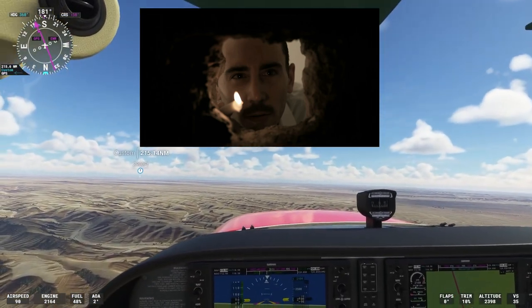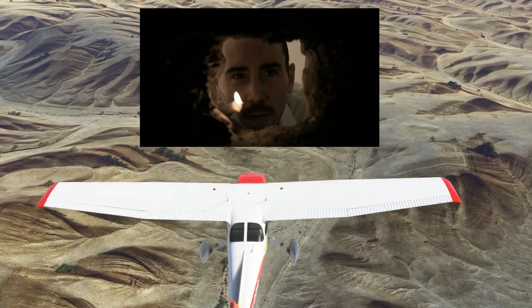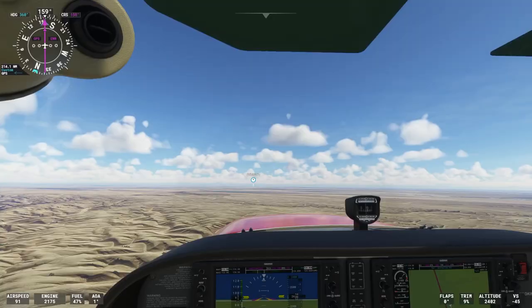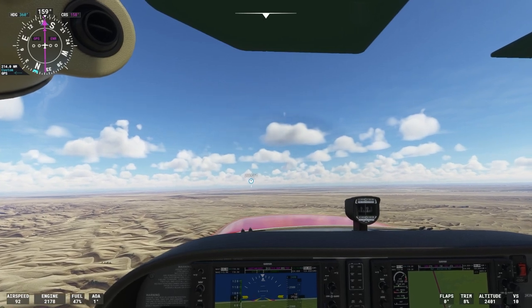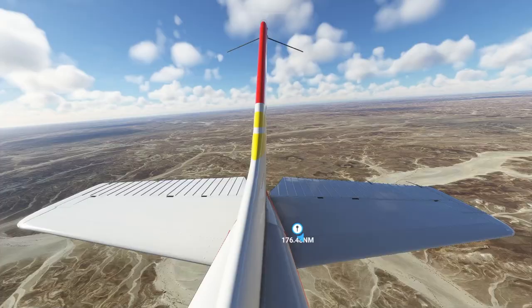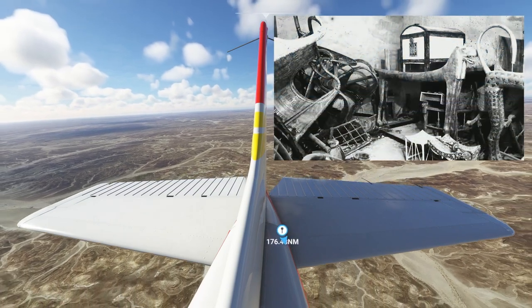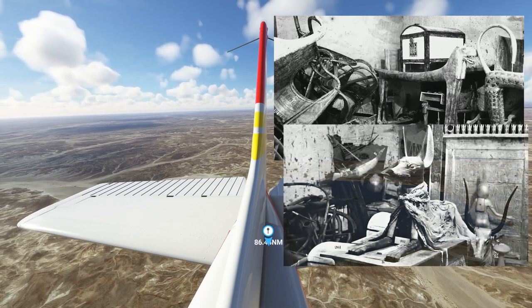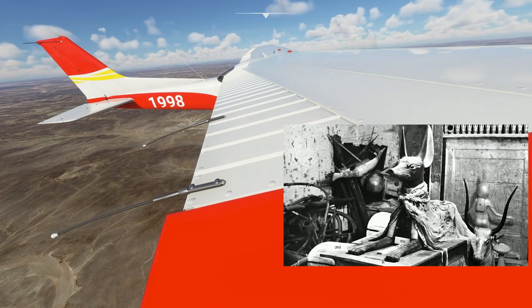Lord Carnarvon, Lady Evelyn, and Arthur Callender, Carter's assistant, standing anxiously beside me to hear the verdict. At first I could see nothing, the hot air escaping from the chamber causing the candle flame to flicker. But presently, as my eyes grew accustomed to the light, details of the room within emerged slowly from the mist. Strange animals, statues, and gold everywhere, the glint of gold. Lord Carnarvon asked Howard Carter whether he could see anything, and Howard replied, "Yes, wonderful things."